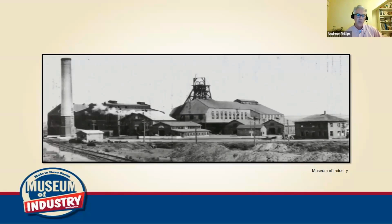The museum itself that I work for, the Museum of Industry, is located in the town of Stellarton in northern Nova Scotia. And there were, over our history, close to 24 different shafts that were sunk down to the coal just in our county, in Pictou County alone. What you see here is a picture of what was called the Allen Shaft, which opened in 1904. It was known as the $1 Million Mine. It was one of the deepest and most advanced in the world when it opened at that time. And it produced coal over the next 47 years before it ultimately closed in 1951.